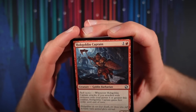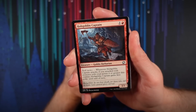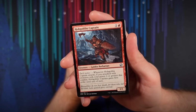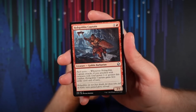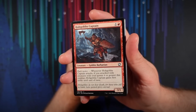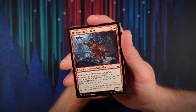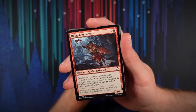The Hobgoblin Captain. 2-mana red goblin barbarian, a 3/1 with pack tactics. Whenever Hobgoblin Captain attacks, if you attacked with creatures with total power 6 or greater this combat, Hobgoblin Captain gains first strike until end of turn. Interesting. I think that's a new mechanic. I don't recall ever seeing that before. Hobgoblins do not fear death, for those who fall in battle have gained glory eternal.